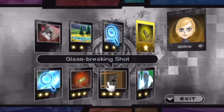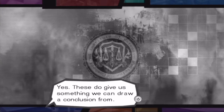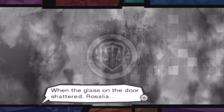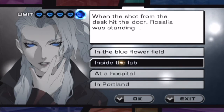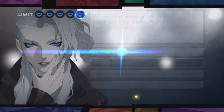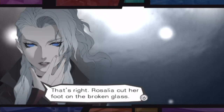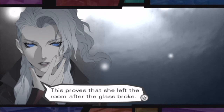What broke the glass? Well, it was a bullet. Yes, these give us something we can draw a conclusion from. When the glass on the door shattered, Rosalia was inside the lab. She was at a hospital, of course. That's right, in Portland. Rosalia cut her foot on the broken glass. This proves that she left the room after the glass broke.